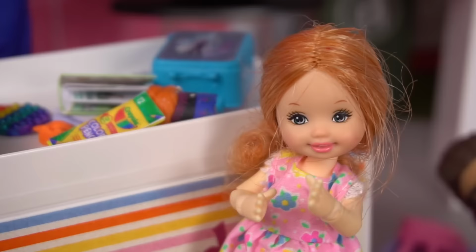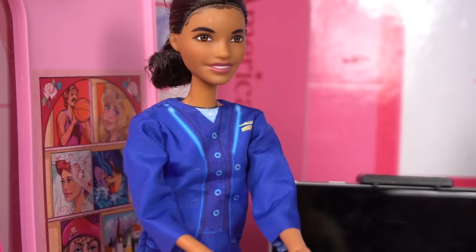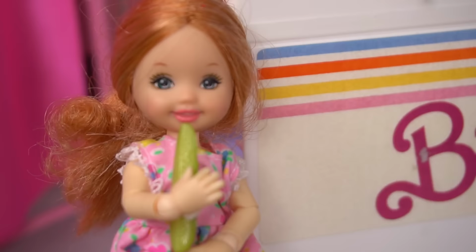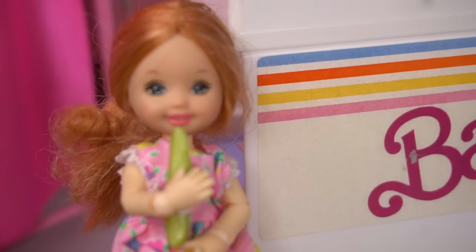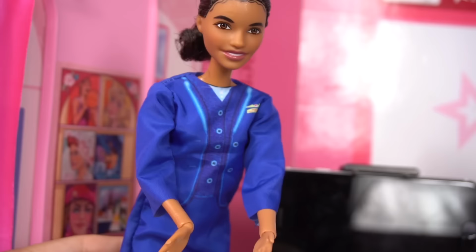Oh no, but I love my pickles. Can I at least have one before we dispose it? I guess so. How did that even fit in her suitcase? Yummy. Yummy, yummy pickles. I'm sorry, lady. It is my first time going on an airplane. I didn't know all the rules. That's okay, sweetie. Let me put everything back in your bag and you're all ready to go.